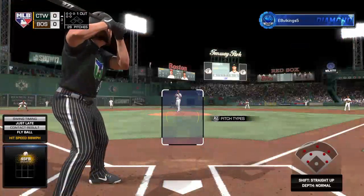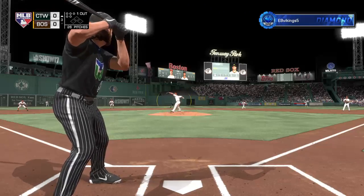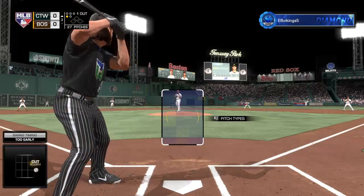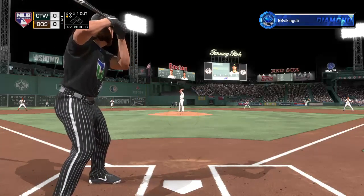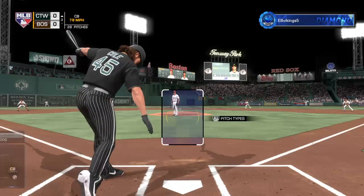Settling in now, Garrett Cole. Catcher, Garrett. First offering from Cole on its way. Way out in front. 0-1's the count. On its way, the 0-1 pitch. A wave and a miss.